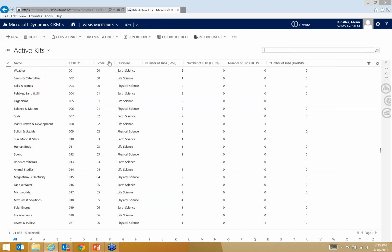Each kit has a kit ID, a grade level that it's associated with, the discipline, the number of tubs that the kit has. So for instance, weather has 2 tubs in the kit. Seeds and caterpillars only has 1 tub. A number of extra consumable packs, number of training tubs as well. These are not quite as important, but this is just a breakdown of all the kit titles.